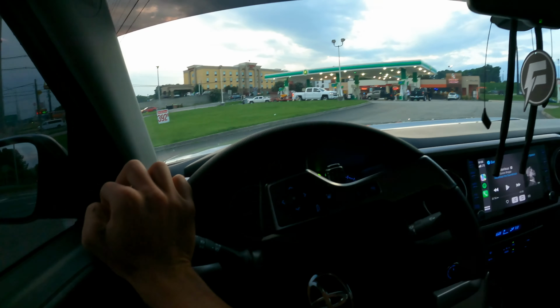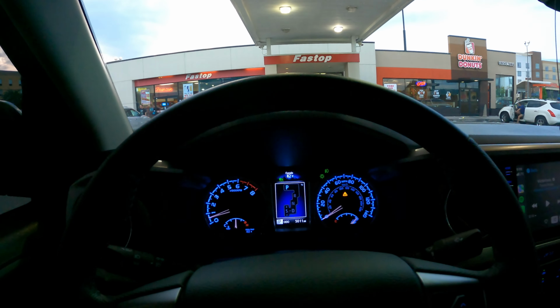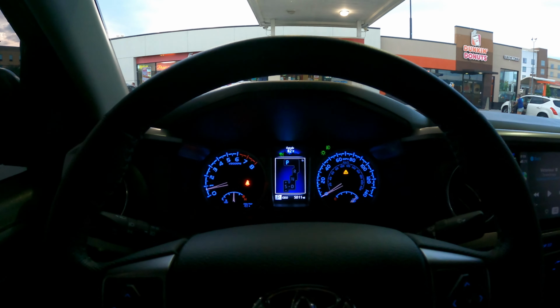But pulling into this gas station again for the third time, people probably think I'm insane here. Stopping. Don't worry about the check light. It's just for the 5,000 mile checkup. That's what Toyota does.